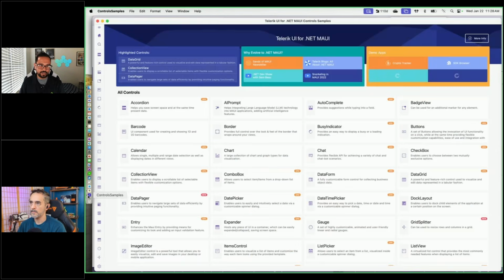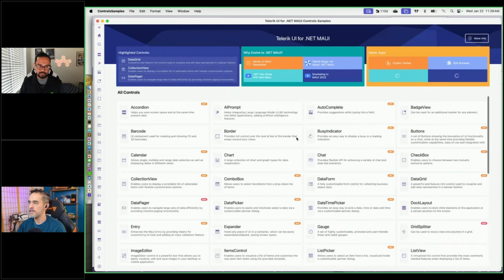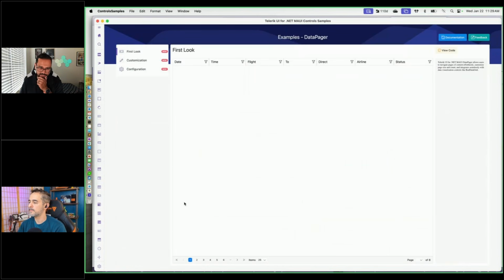Is it up? There it is. Okay, so this is again all of our UI in one place, right? Again, you can look through all of the UI. You can, not take my word, play with it yourself. Some of the newer things we did that are really cool. This came right along with .NET 9.